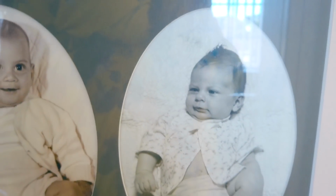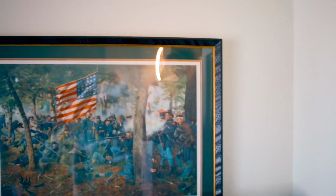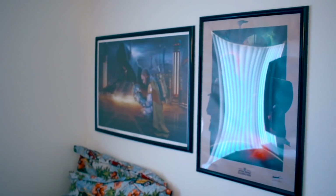I think so. Alex's room is very organized. I wonder why. So Alex and I have about the same size rooms. His is just very long and awkward, so he didn't really know where to put his TV, so this is his weird setup that we have. His dresser, his bed, his desk, and then his Star Wars art.